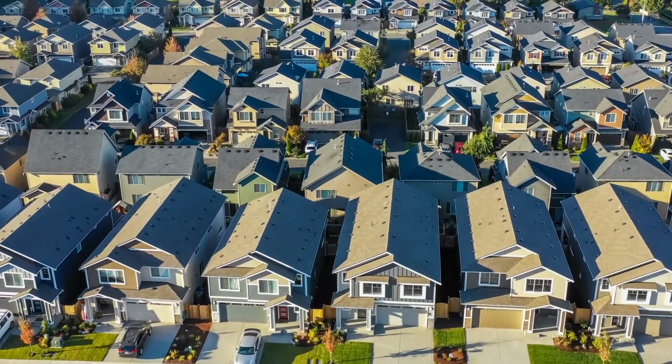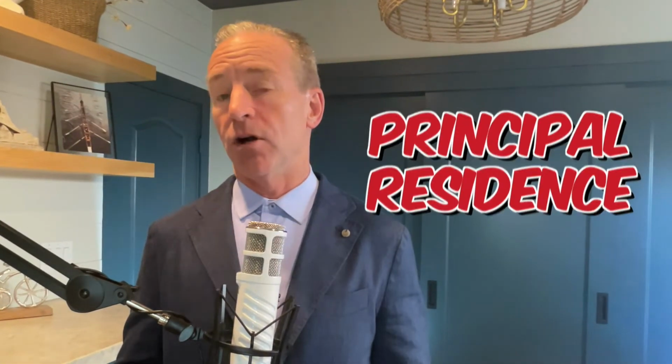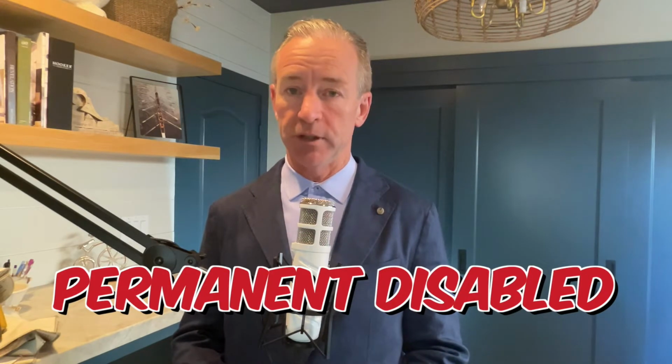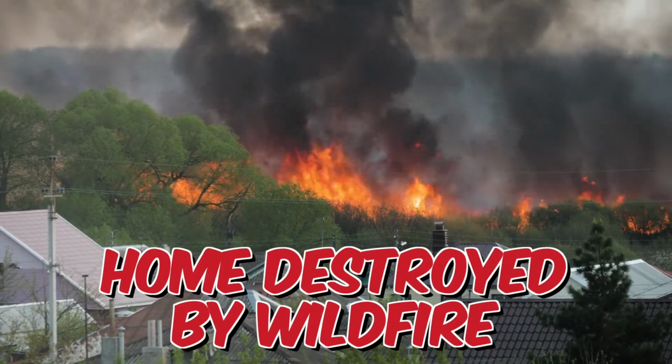Fast forward to the implementation of Prop 19. Now sellers have a lot more wiggle room and flexibility to take their original primary residence and their tax basis with them to a new home. So what's happening under the new regulations for Prop 19? Well, it's still for homeowners, principal residents that are 55 years or older, or permanently or severely disabled. The one new wrinkle is if your home was destroyed in a wildfire, you can transfer the property tax from that original primary residence.